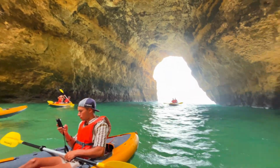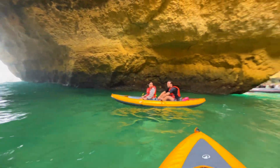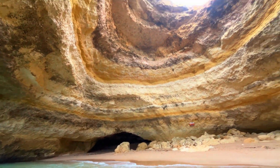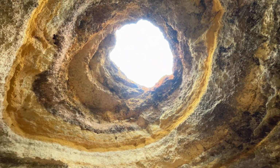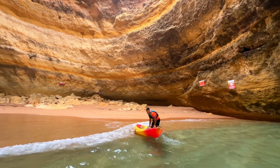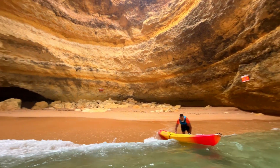The whole group got into the cave here, but you can't go on the beach, as per the new rules. And we're just getting bashed around here. But it's pretty amazing in here. And I think you can walk along the top after, so maybe we'll hopefully be able to see it from that point.